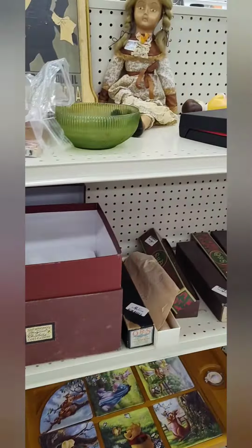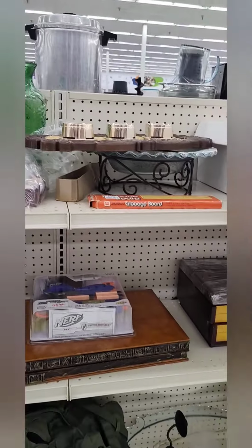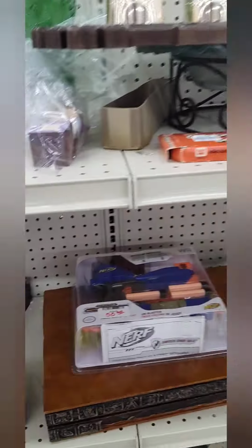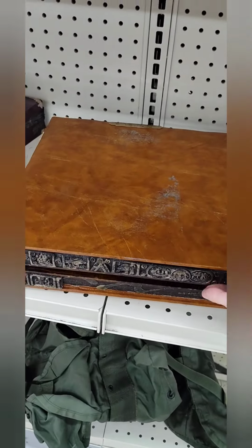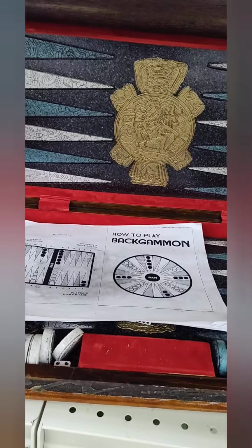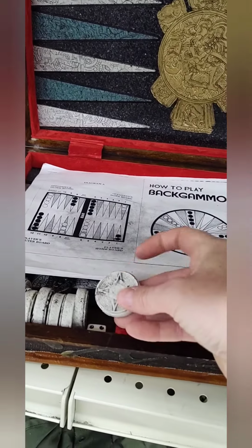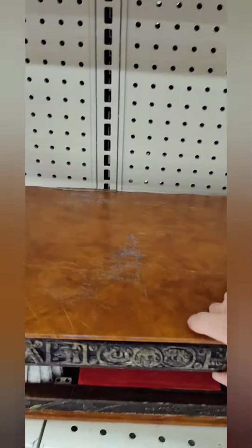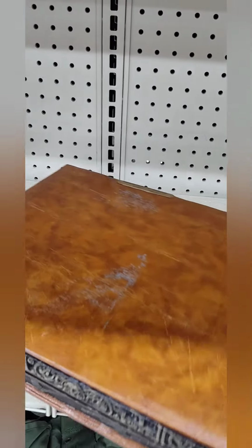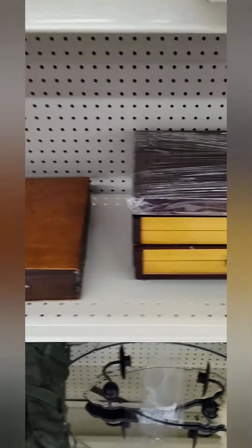And then this piece down here, I was kind of interested because it had some detailing on the side, and I wasn't quite sure. I was expecting a silverware box, but it was a backgammon box. It was super neat. I used to play backgammon all the time with my mom, so that was kind of a cool find, but never seen one that detailed before. It was a little cheap. I mean, the pieces weren't high quality or anything, so I left that behind.